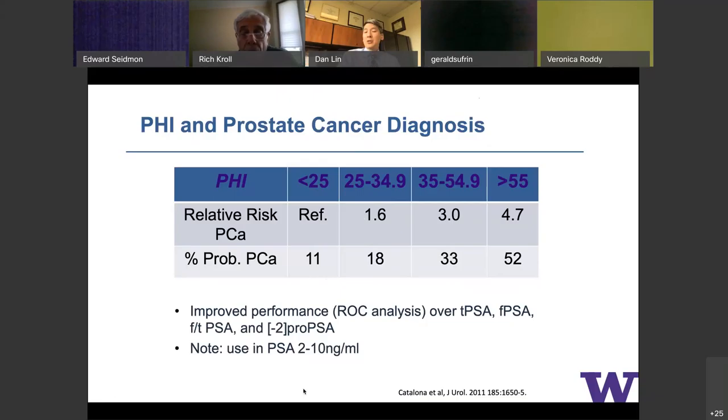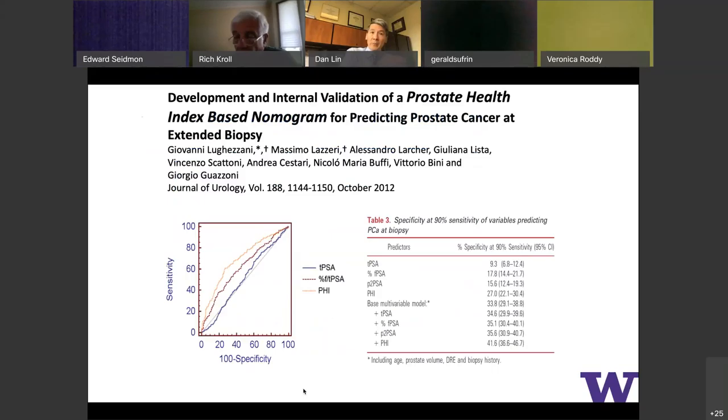All right, this was the original work. And there've been multiple papers written on this since that point in time. And this is just one of them, a couple of years later from the Italian group, because one of the questions that always comes up is, is it better than free PSA? And I put this up here for two reasons. One, to show that it did look like the PHI with this yellow line is better than percent free PSA. The other reason is percent free PSA actually works pretty well.